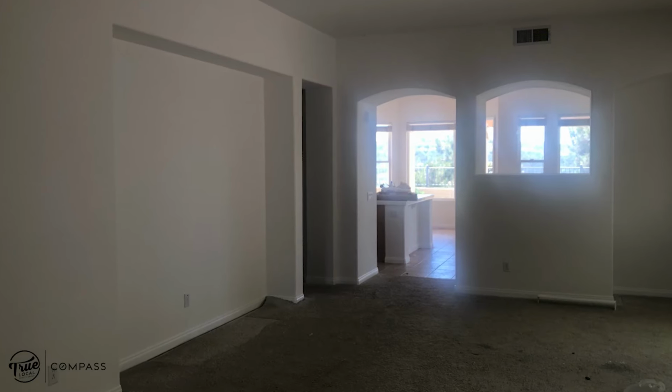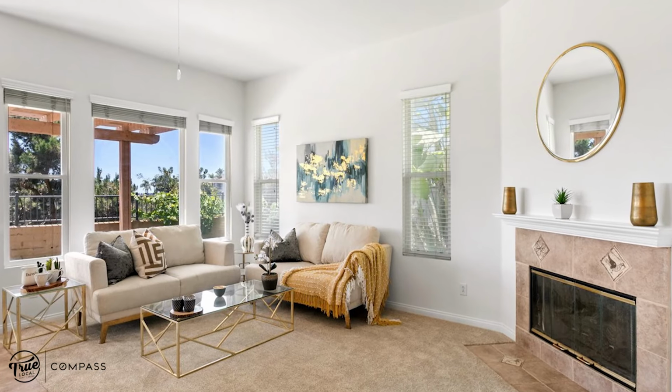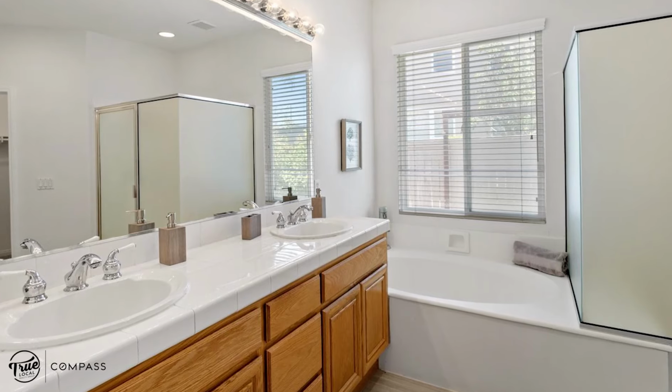Once we got the place vacated, we did junk removal and got everything out of there. We did all new carpet throughout. Before that process, we found a little bit of a slab crack, so we had to get that repaired as well. We did flooring in the bathroom, just because that was where the slab issue was. And then we painted the property.